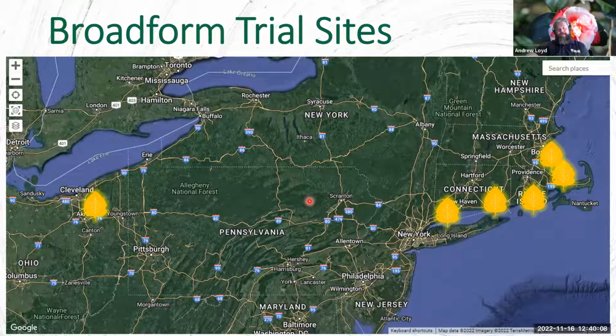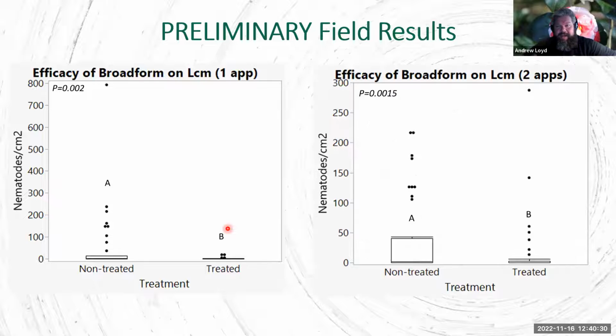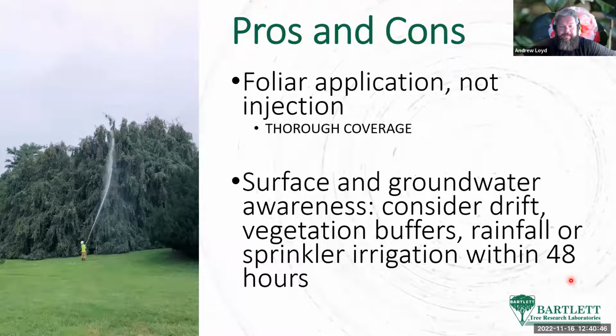And so we're very early in the data sets, but what we can tell you is that we've gotten nematode extractions done from leaves following 1 application. And what we found is, compared to the non-treated controls, there was a significant reduction in live nematodes after 1 application of Broadform. And then after 2 applications of Broadform, we saw just the same trend. We saw a reduction in the number of nematodes. So again, we're seeing the same promising result with this product. So this is good news for beech trees.